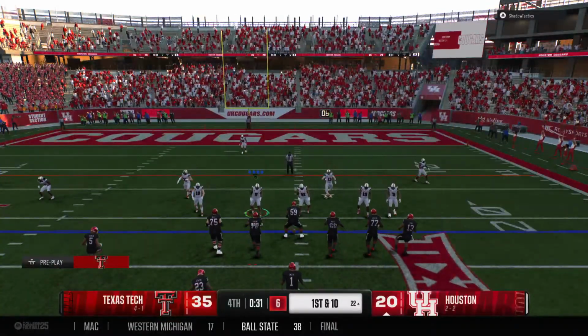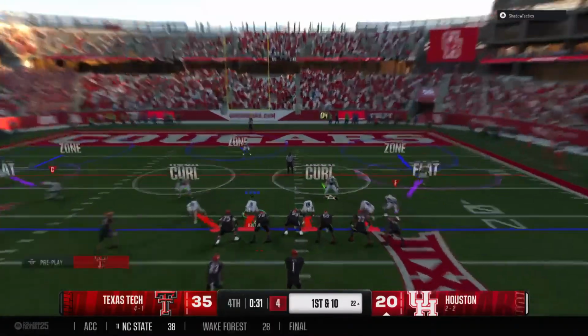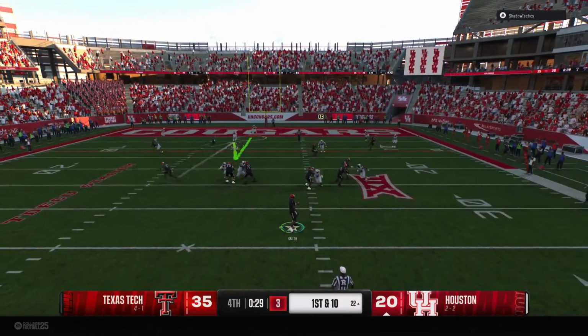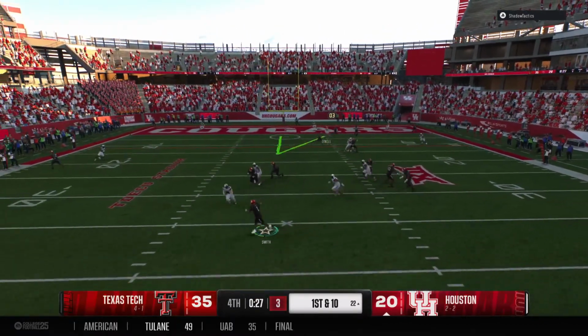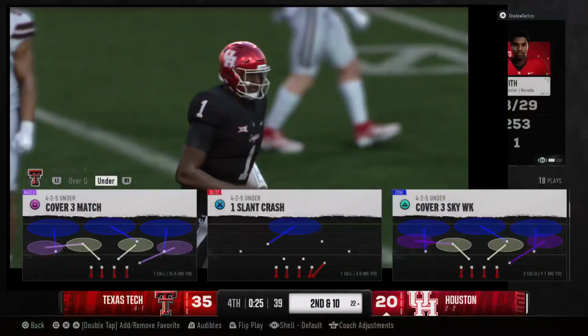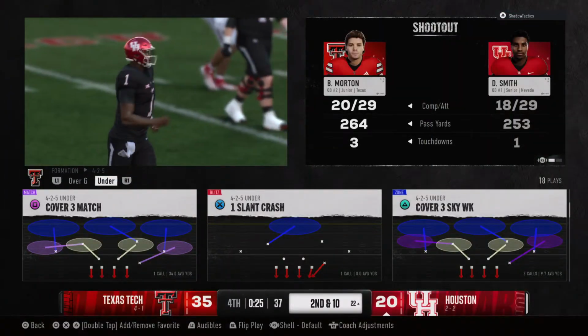Here comes the Houston offense once again. Spider. They'll throw it on first down. Moves away as he feels pressure. Just couldn't find an open man. He'll get rid of it, and it'll be second down.